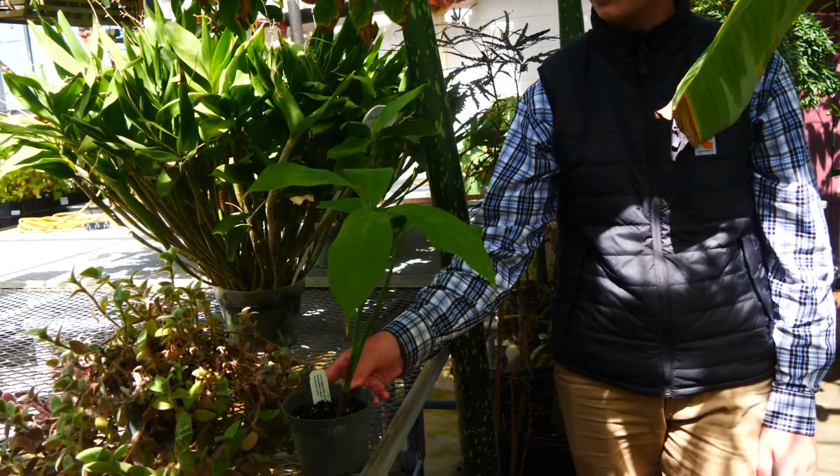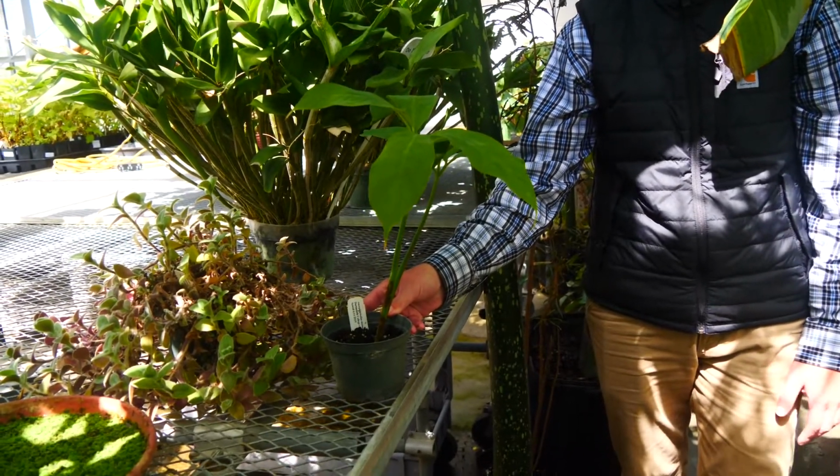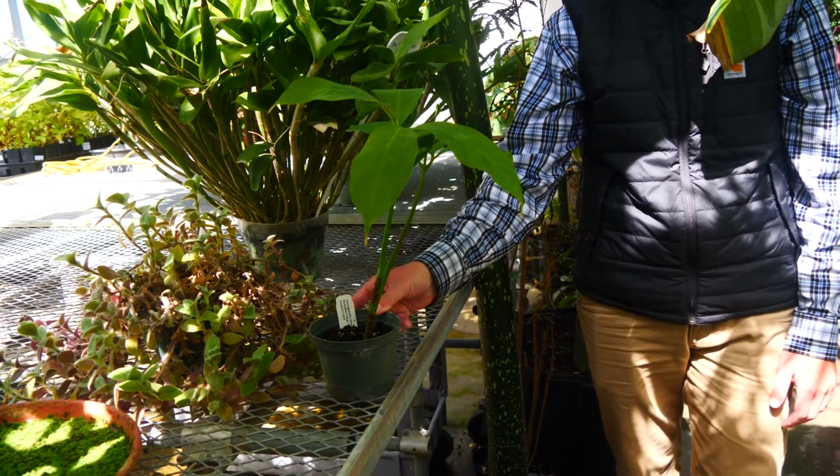Talking about the giant corpse flower, Amorphophallus titanum. So the greenhouse here at Temple has around 12 corpse flowers right now. This is one of our tiniest corpse flowers right now. This is a plant we grew from a seed from Dartmouth College.